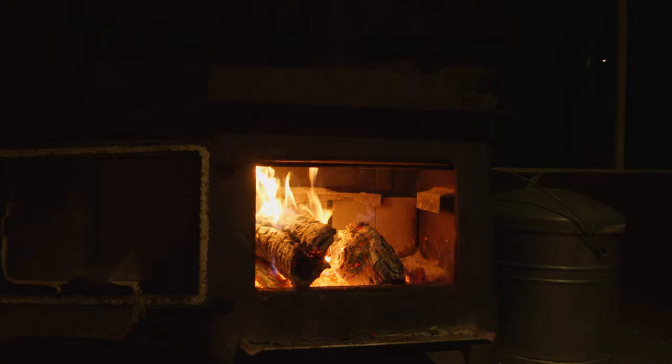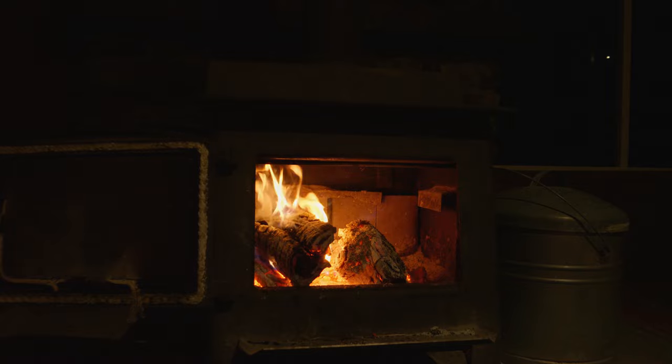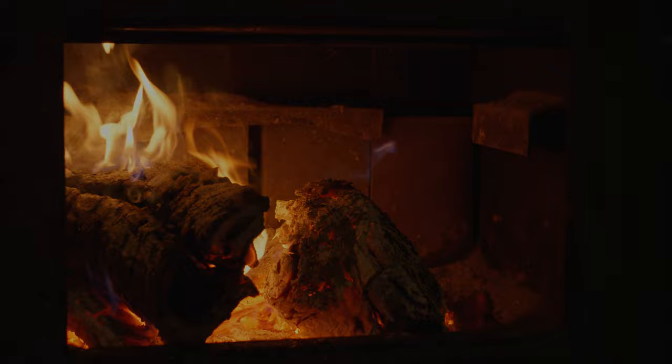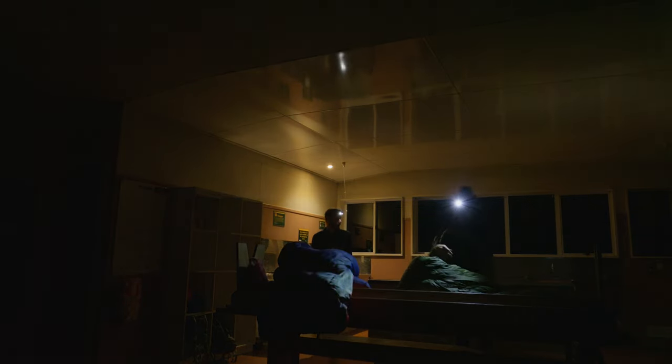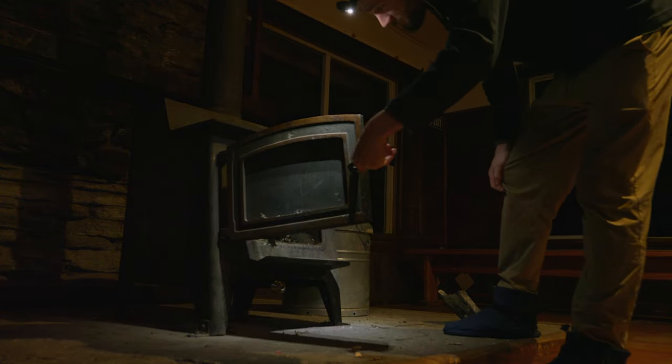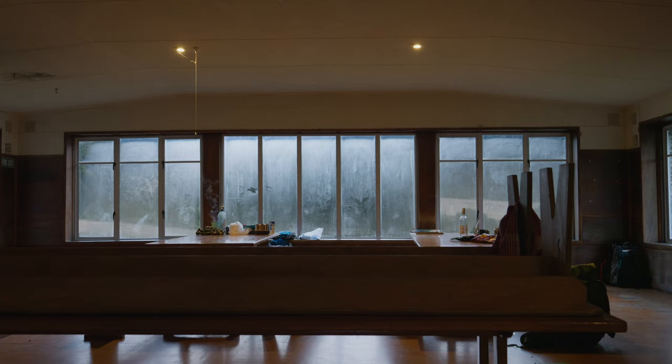With the warmth of an early winter fire, we have a very relaxing night at Aspiring Hut. We awake early to give ourselves plenty of time for the climb ahead. The track is often completed with an overnight stay on the saddle. But with a good weather window before winter sets in, we're attempting to complete the return trip in a single day.